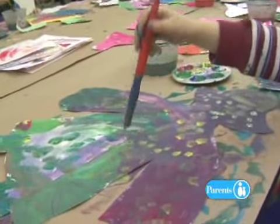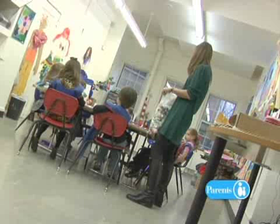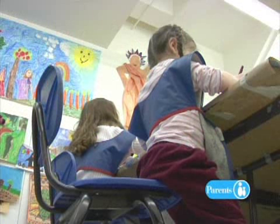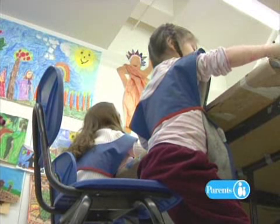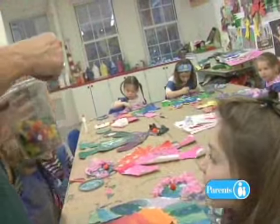Wendy says art not only helps the children express themselves, it also helps them socially. I have some classes where it's a big coffee klatch. I mean, they're just painting and talking, and I think that's important. And I have a table because I think it is good to see what other people are doing. And it gives them skills to grow on.